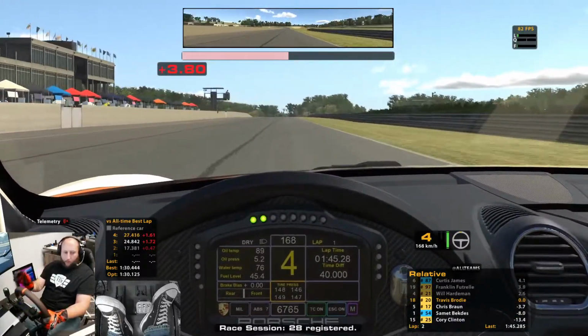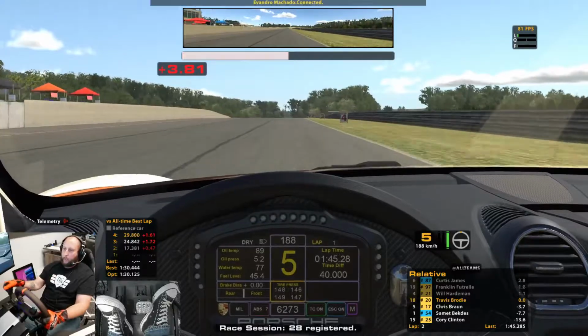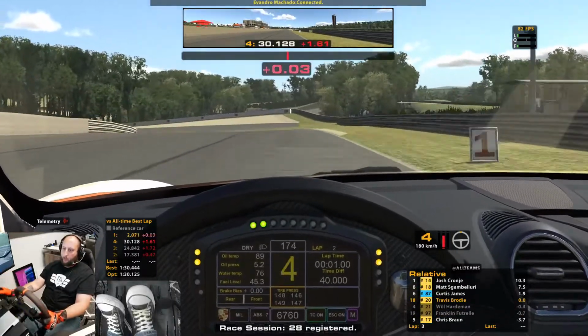All right, so we're going down the front straight here. Okay, Travis, there's a car exiting the pits, heads up. 18th.